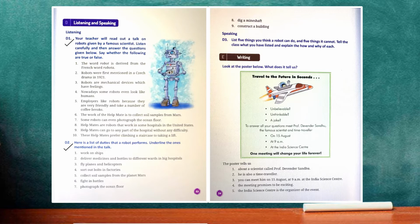In exercise D1, the instruction is: your teacher will read out a talk on robots given by a famous scientist. Listen carefully and then answer the questions given below. Say whether the following are true or false. And they have given us 10 sentences.